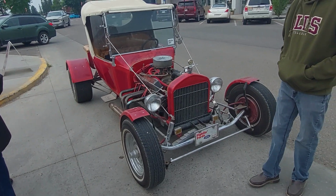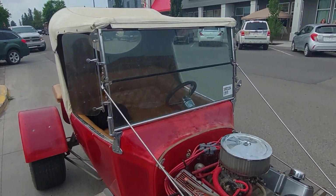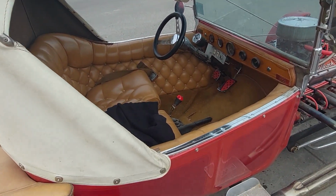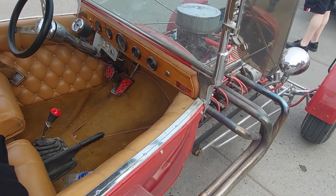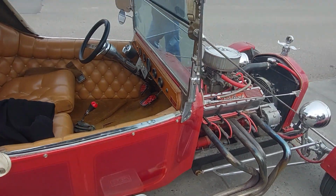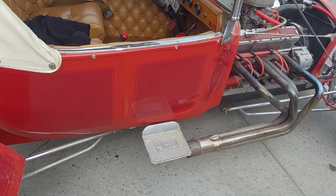And here we have an old T-bucket. Very nice. Love the button tuck interior with the wood dash. Very, very nice. As you get older, the decisions aren't as hard to make. Old small block Chevy in it. This is loud.